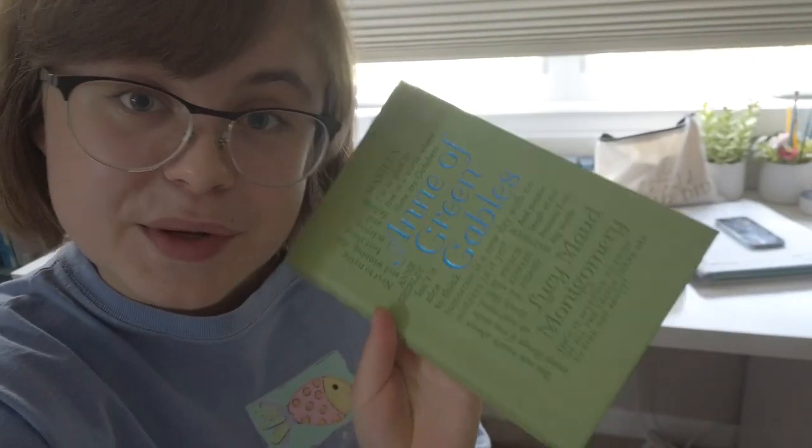And Lucy Maud Montgomery, who wrote this here novel, has an incredible way of writing nature scenes. She talks about nature and the changing of seasons and the progression of time in such a stunning way, and it really reminds me of spring. So I know we're moving into summer, but if you're looking for a bit of a spring read, I'd suggest this.